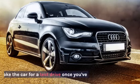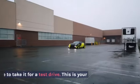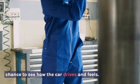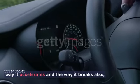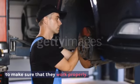4. Take the car for a test drive. Once you've gotten a vehicle history report and you're still interested in a particular car, it's time to take it for a test drive. This is your chance to see how the car drives and feels. Pay attention to the way the car handles, the way it accelerates, and the way it brakes. Also, be sure to check all of the car's features to make sure that they work properly.